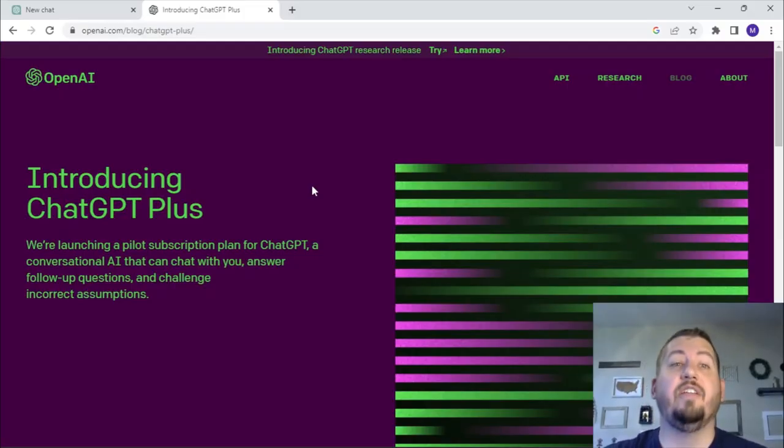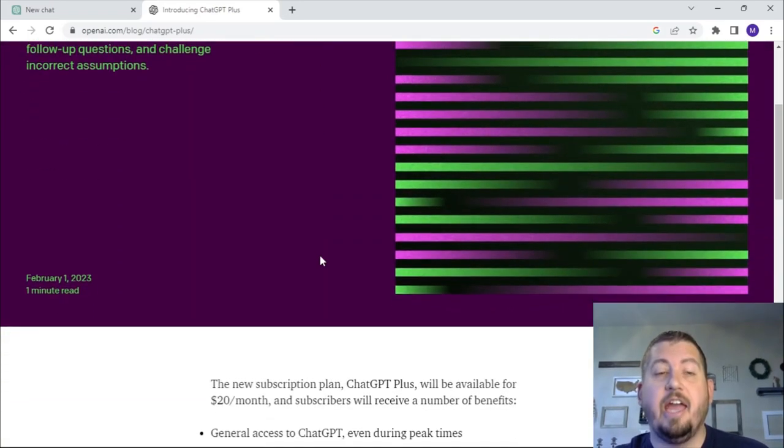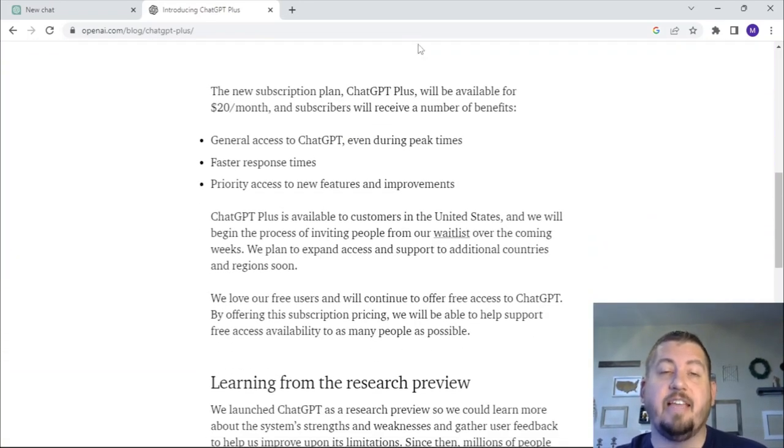Let's go ahead and get into it. First things first, what exactly do you get with ChatGPT Plus? So I'm here on the OpenAI website, and it just gives you the brief exactly what you get for it. Essentially, you get general access to ChatGPT even during peak times, which there's not really a way to test that. However, if you are consistently getting timed out, network errors, those sorts of things with ChatGPT, or if you use it during the times where it seems to be overloaded a lot of time, then probably paying the $20 a month might be worth it to you.